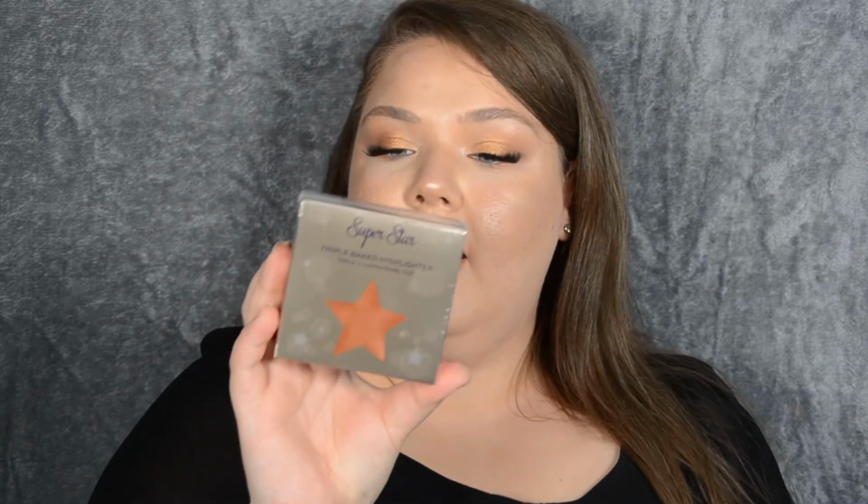Once I'm done with all of this, I might open these and give you a peek. I just didn't expect them to be in this plastic wrapping. 24. Seems quite light, unfortunately. What's this? Triple Baked Highlighter again in Superstar. Might be a little dark for me. We won't know until we look inside. I'm gonna do that in a minute.